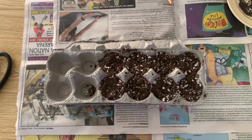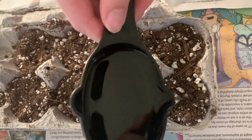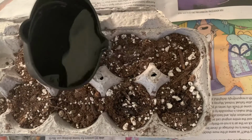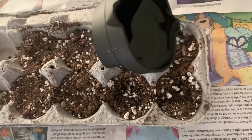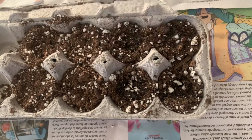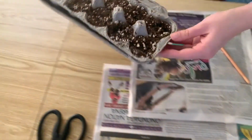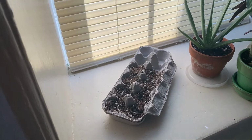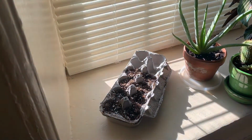Once you've covered up every seed and finished planting, go ahead and take some water. Water each and every seed cup, soaking it thoroughly and evenly. You're going to want to repeat this process every 2 to 3 days, or as soon as you notice the soil drying out. Then, safely move your entire tray to a windowsill, where the seeds will stay warm and receive light over the course of the next couple of weeks.